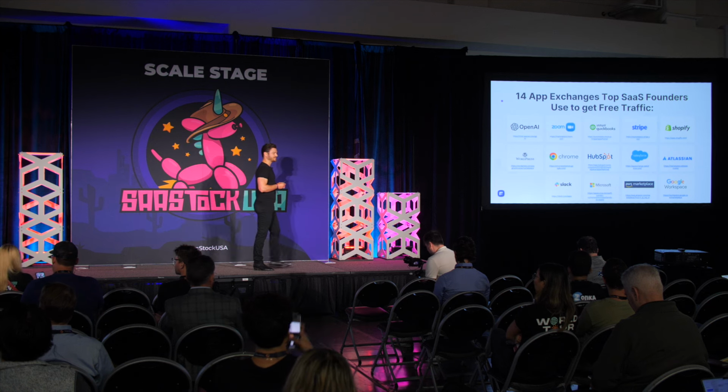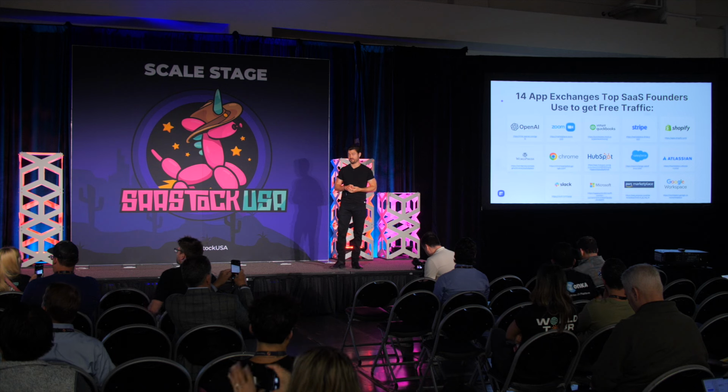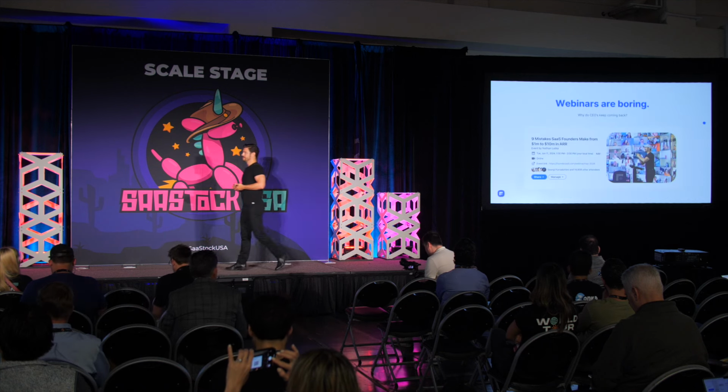It's very hard to get to 10 million bucks of revenue if you're not using other people's traffic and you're not at least one of these app exchanges. There's something for everybody, right? Something for everybody. Let's move on.